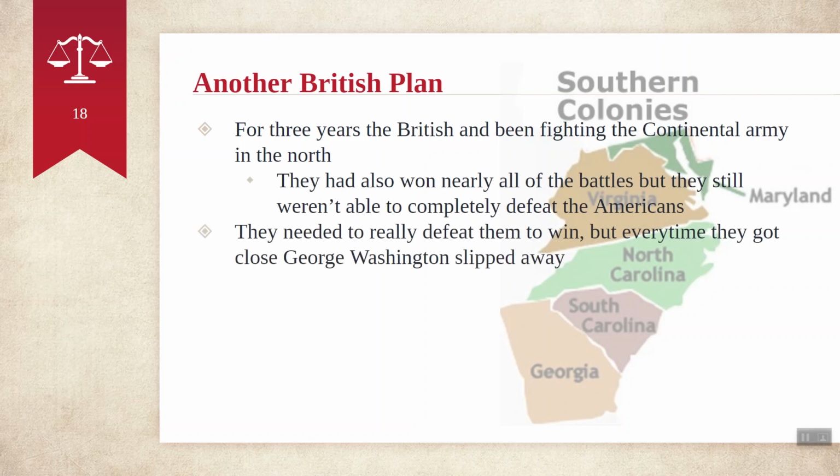They needed to really defeat them to win. They needed to have a huge battle and win. But every time they got close, George Washington and his army would slip away. They would just disappear and hide. It was a great tactic on George Washington's side. George Washington was brilliant that way.